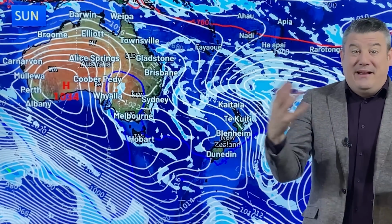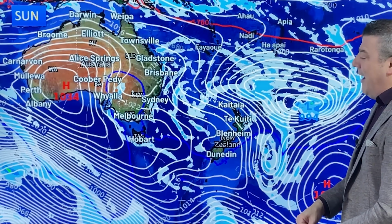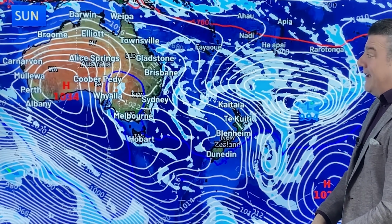So it's a big stretched out system, not providing a lot of rain to New Zealand. In fact, most of the North Island remains drier than average for the next week ahead. Still a few showers, still the windy sou'easter, and the South Island not as unsettled, with more high pressure around.